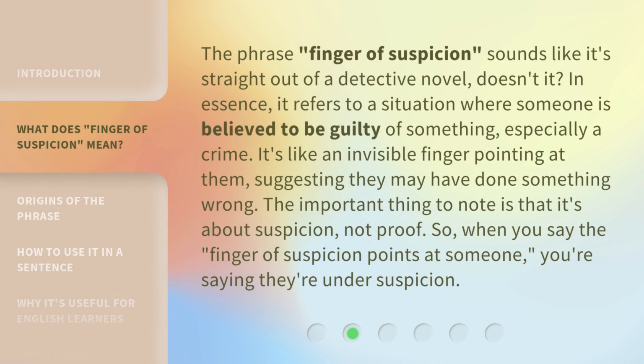The phrase, finger of suspicion, sounds like it's straight out of a detective novel, doesn't it? In essence, it refers to a situation where someone is believed to be guilty of something, especially a crime. It's like an invisible finger pointing at them, suggesting they may have done something wrong. The important thing to note is that it's about suspicion, not proof. So, when you say the finger of suspicion points at someone, you're saying they're under suspicion.